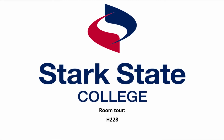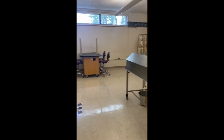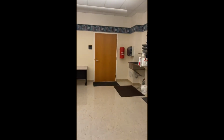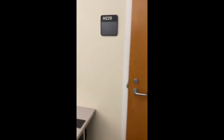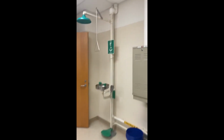In the room tour, we'll be going over some key items and locations, as well as some things to know about lab. As we go further, we identify the safety equipment: the first aid kit, then the fire blanket. Through the door we see there's a lab safety shower and eye wash station.